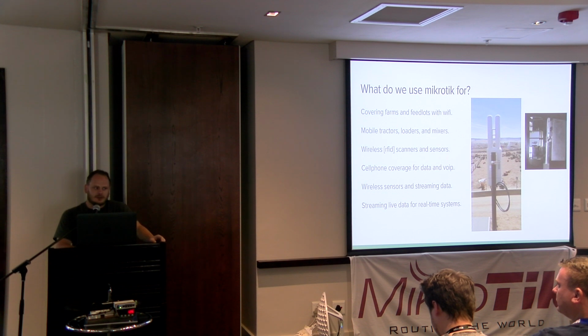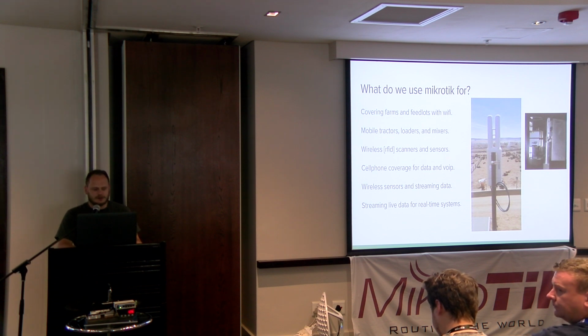We actually use the Mikrotik routers as sensors and as devices to hook up to other sensors and stream data from serial ports. So we connect them and actually use the Mikrotik itself as a device to do our work, rather than having custom hardware developed for that. And we can do that because the Mikrotik is so open-ended to editing and writing scripts and changing almost anything you want in a Mikrotik router.